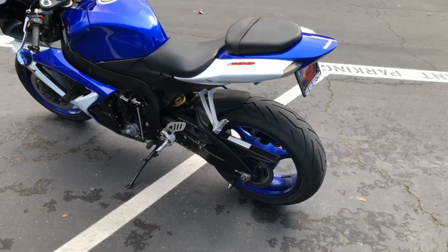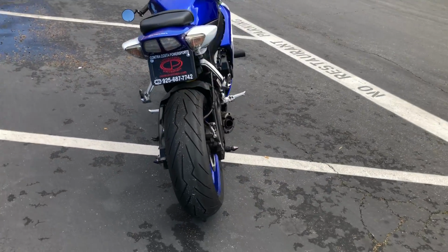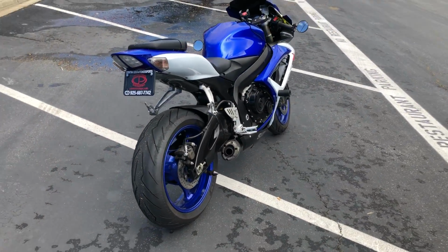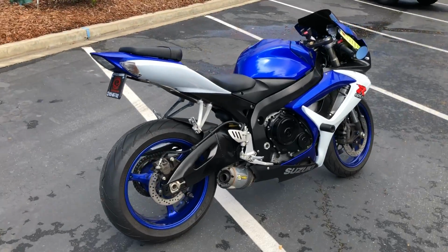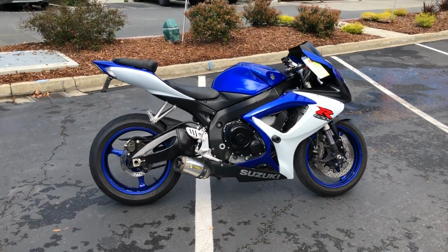This bike, we also did a 14K service, which is about $700. Valve adjustment, oil change, the works. So this baby's gonna be ready to go for a long, long time without needing any servicing. We can provide financing as well as an extended warranty on this bike.